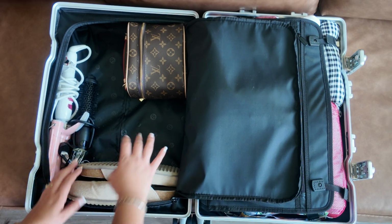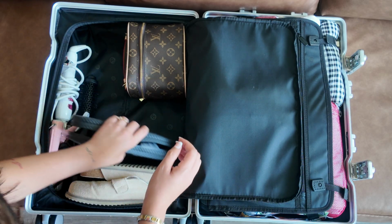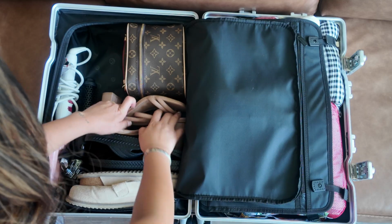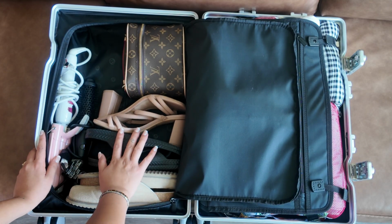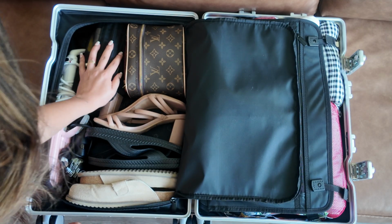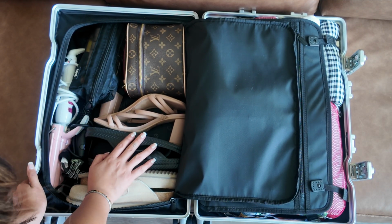These shoes are just gonna be for basically everyday wear. These are just gonna be when we go to the beach or around the house. And then these, I'm just gonna wear them on a girls' dinner that I'm having with my friends. And my makeup brushes can go in here. And then basically all I need to add here is my hairbrush, and that's basically it.